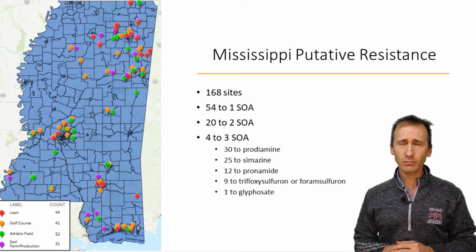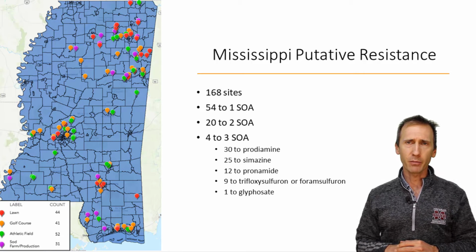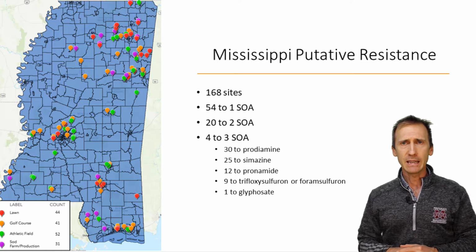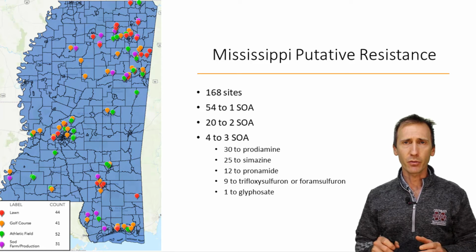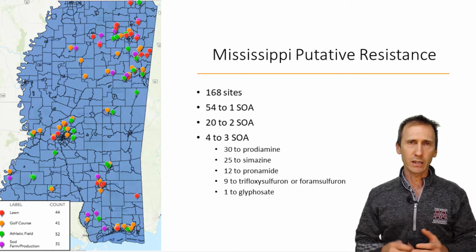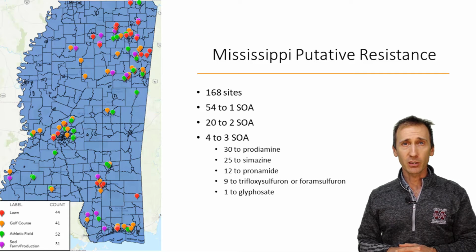Simazine, of course, is one of those herbicides that has long been used as a pre-emergence in the fall, but also as a post-emergence herbicide in the spring. It is a PS2 inhibiting herbicide, similar to the active ingredient atrazine. They both affect that photosystem 2 apparatus within the plant and prevent that plant from usually maturing into a full-size plant. 12 of our populations were resistant to pronamide, which is the active ingredient in Curb.